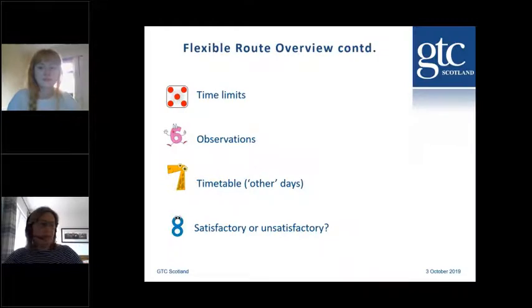Okay. So in terms of time limits, we mentioned at the beginning that there were differences in the teacher induction scheme and the flexible route in terms of time limit. So the teacher induction scheme, you have 3 years to complete, and the flexible route, 5 years to complete. The one difference is that if somebody is in your school that has withdrawn from the teacher induction scheme and then gone on to the flexible route, they are still subject to a 3-year time limit. So if they've started on the flexible route, it's 5 years. If they've come from the teacher induction scheme because they've withdrawn from it, they are still subject to 3 years, and that is from the point of being given provisional registration.